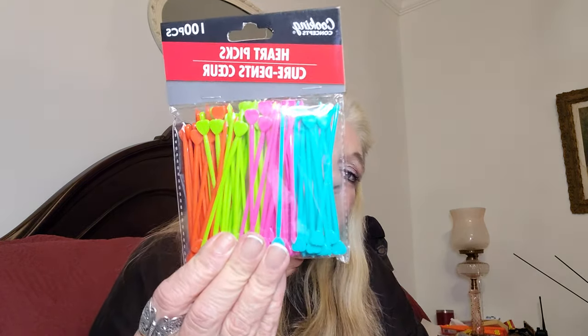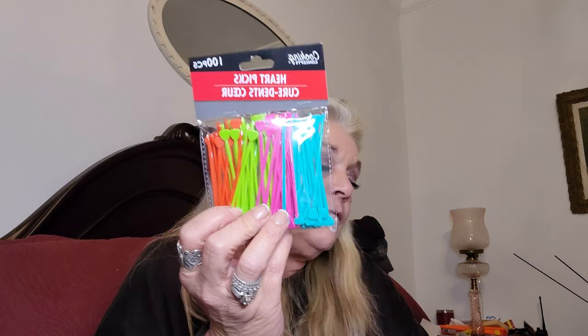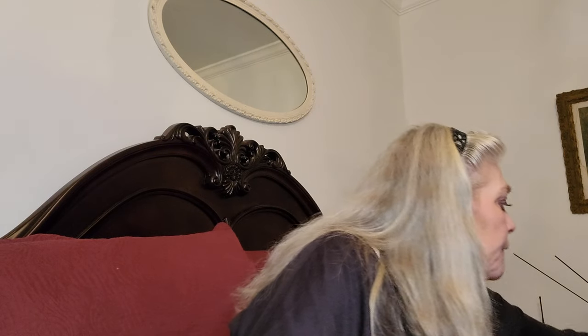And then I picked up a pack of the heart picks in the different colors. I thought these would be nice if we had a party and we had guests over. We could use those. And then I got my son some plastic wrap. I need to get that to him. And then I picked up 2 of the serving spoons with the holes in them. I love these for vegetables. You know, drains all the water off.